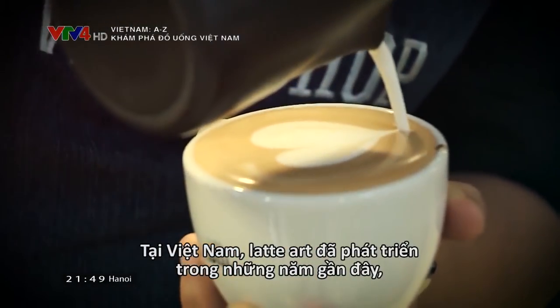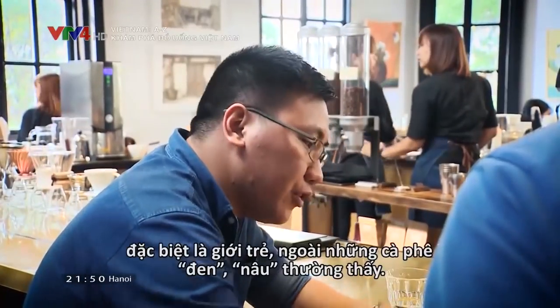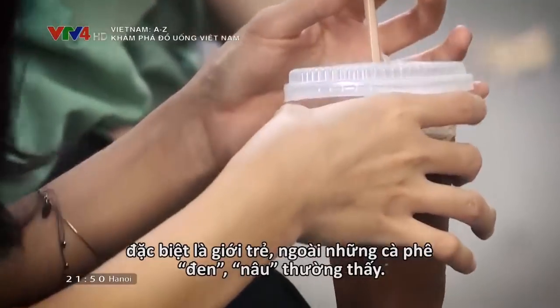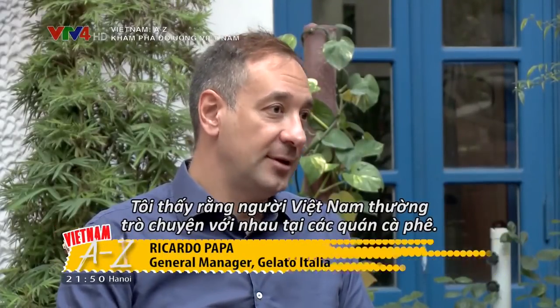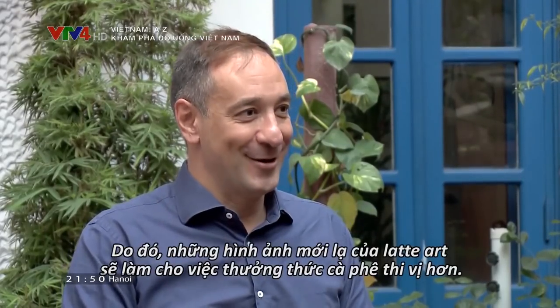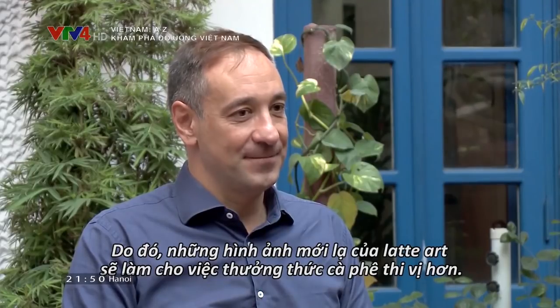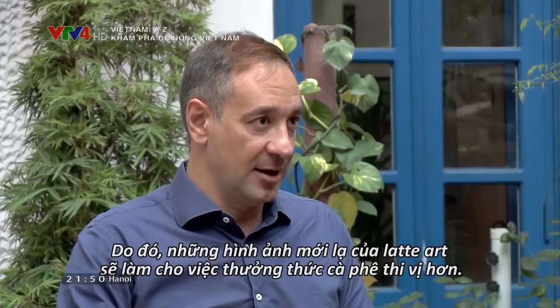Latte art has brought about new ways for coffee drinkers to enjoy their caffeine kick, aside from the commonly found black and brown coffee. Especially in the way Vietnamese take the coffee, sitting and talking, they can enjoy the art of the latte. So I think now it starts to be more popular in Vietnam, especially for the youth, the young generation.